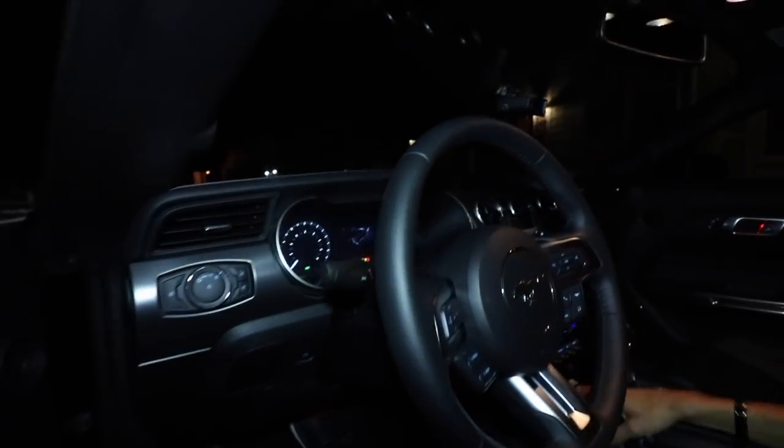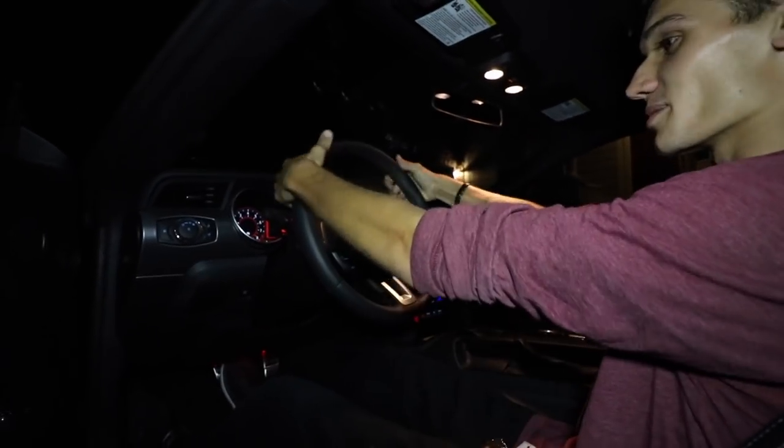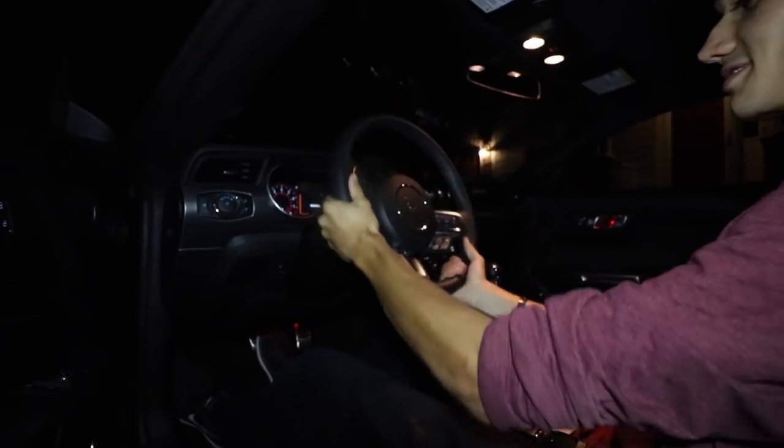Dude, it shakes around a little bit. Oh my God, and the gauges. She's ready for action. Oh yeah. You got a nice steering wheel too. Yeah, you need some Mustang music in there.